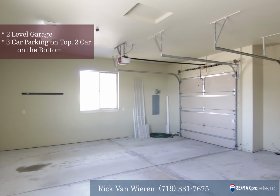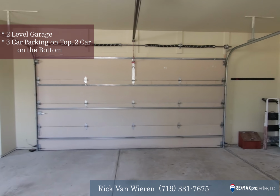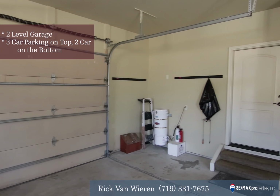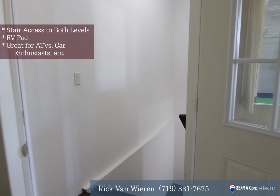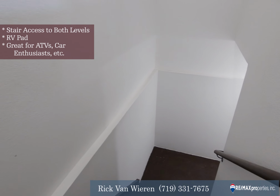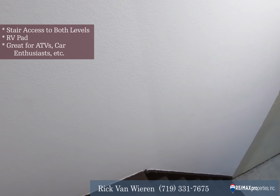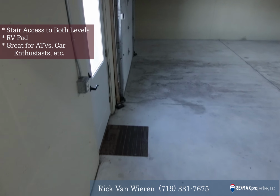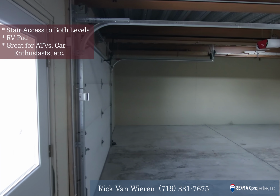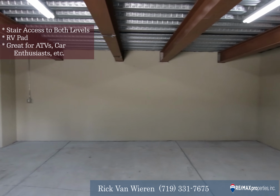And the really cool part of this house is it also has a 2-level garage, so it's actually 3 stalls wide on both levels. We have called it a 5-car garage because in the lower level it's not quite as easy to get 3 cars in there, but it would easily accommodate 2. It is a 1 car wide door on the lower level, but if you're working on cars or restoring them or whatever, it would work out perfectly.